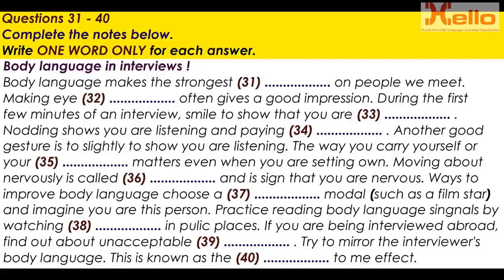However, tilting your head back isn't such a good idea, as this signals arrogance. And drooping your head forward indicates that you are lacking in confidence. And as we all know, that is exactly the opposite of what an interviewer wants to see. So the message is, mind your head.